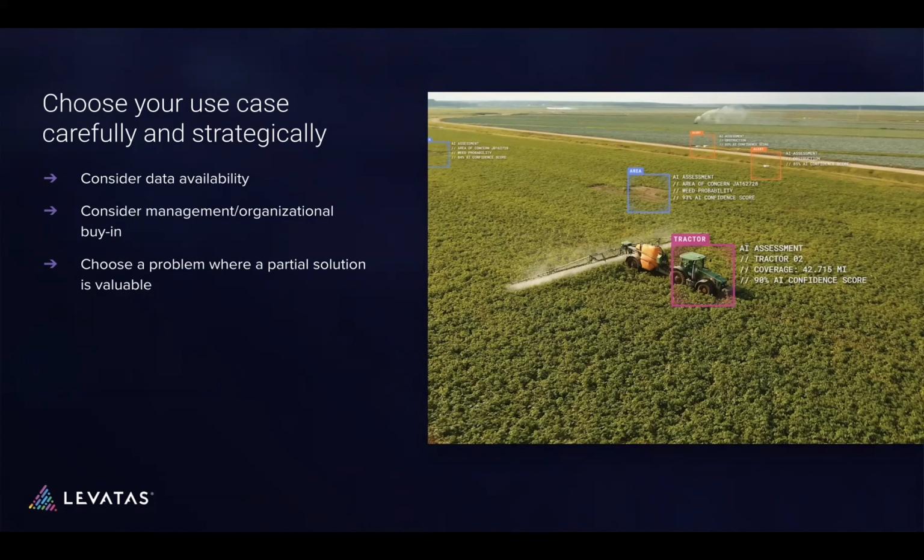Now, a common question we get is, does this need to be hundreds of thousands of images or videos just to get started? Unfortunately, the answer is no. These algorithms use an underlying technology called transfer learning, which allows them to extrapolate a lot of intelligence from relatively small data compared to other types of AI algorithms. And so typically what we recommend is you want to have a use case where you have something on the order of a couple hundred images or maybe up to a couple thousand images available, or that you can go readily capture to bootstrap the algorithm.